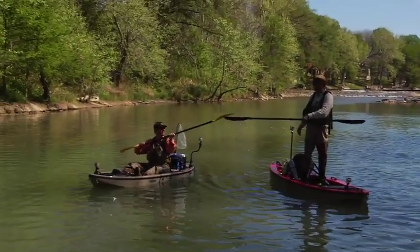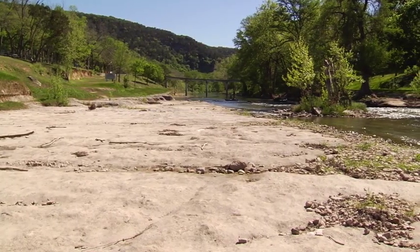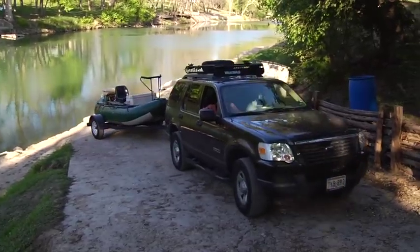The guys did find some monsters on the Guadalupe and managed to pick up a few more average fish throughout the rest of the day. And for this experiment, the conventional tackle won. But that's not to say it's the better method day in, day out. You'll have to find out for yourself.